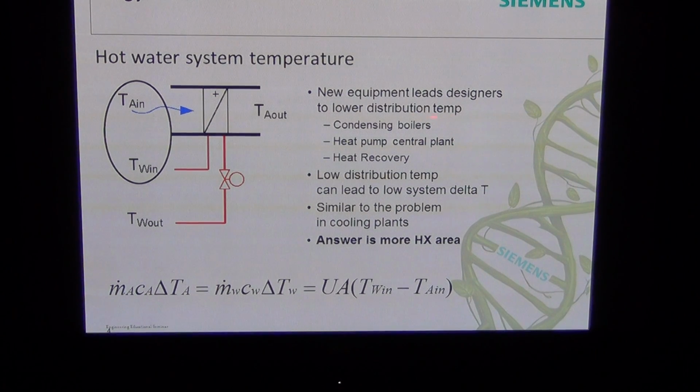And what ends up happening is that a lot of the new equipment out there, the condensing boilers, heat pump chillers, where they make 42 degree water on one side and 105 to 140 degree hot water on the other side, heat recovery, and so with this equipment that's more energy efficient, a lot of designers have to reduce the condenser water temperature from 180 degree water temperature, but down to 140 or 105 or 120 or whatever you can do feasibly, and that causes problems because you still have to meet the same ambient in the room.